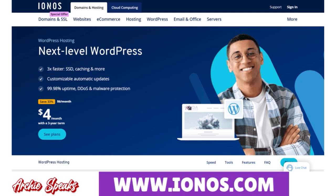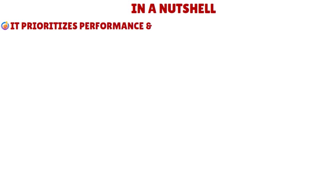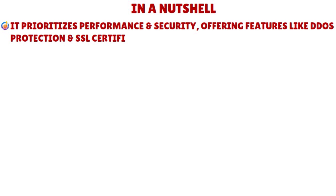I want you to think about scalability. So if you are considering Ionos WordPress hosting, you have to really understand that you have a reliable hosting service. You have a user-friendly interface. You have scalable plans, and those scalable plans are suitable for beginners and experienced users alike. And we love the fact that Ionos WordPress hosting prioritizes performance and security, offering features like DDoS protection and SSL certificates. So that's really cool.